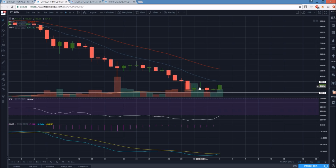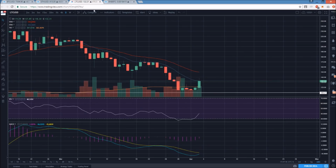Even if we do break that level, we will still need a higher low and higher high to be confident in the daily trend change. Litecoin is the lead bull by far, no comparison. There's a couple reasons for this.